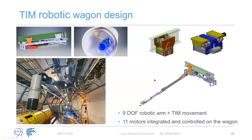So the project of this wagon starts from a really hard constraint, because in the wagon we have to fit a robotic arm with 9 degrees of freedom: 6 from the commercial robotic arm, this black one that you see, this ultralight robotic arm, plus 3 degrees of freedom from the linear stage, and the other two joints placed inside the wagon. The space constraint is the biggest constraint for the project, because we have to try to fit everything in this wagon, and we were able to do it.